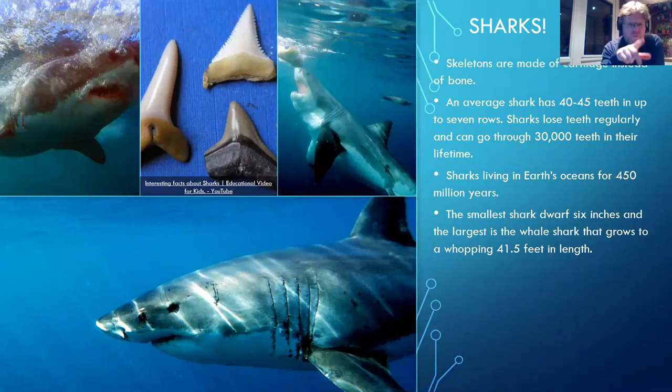You'll also find that different sharks have different teeth. And the different teeth are designed for what they eat. And their teeth can change as they get older. So there's a lot of different things there as well. But do remember, as I said, they're made of cartilage. They don't have any bones.